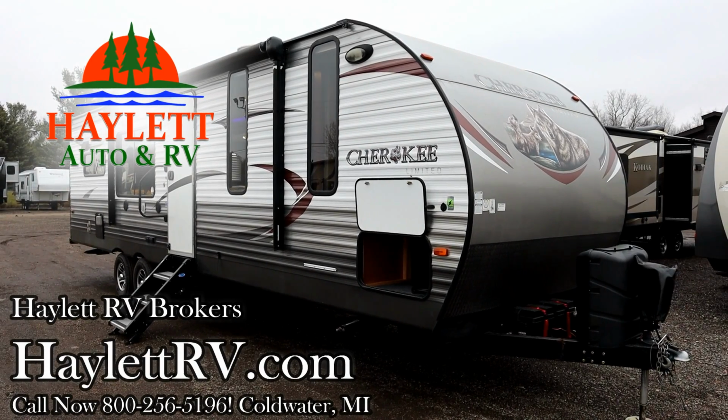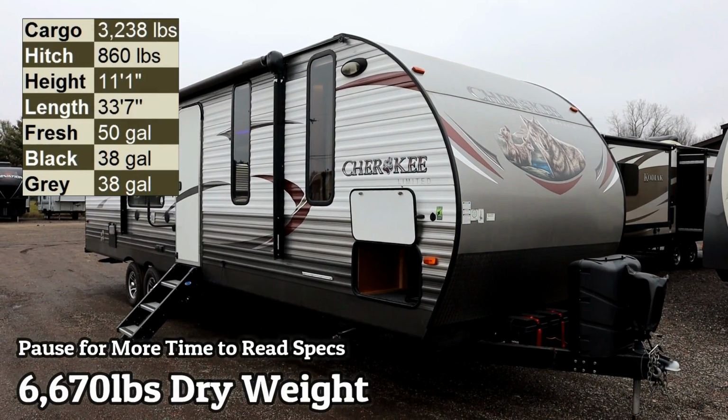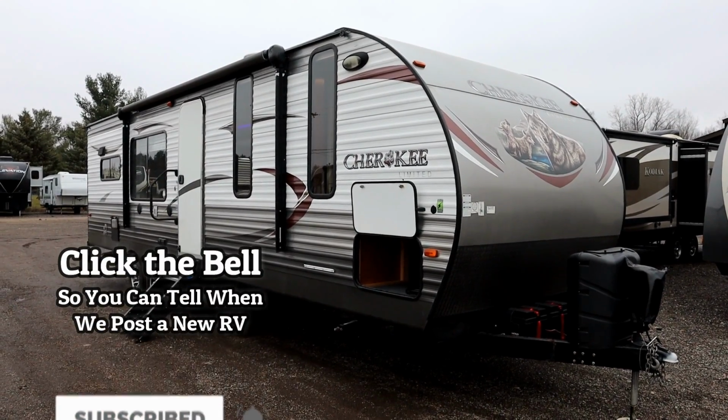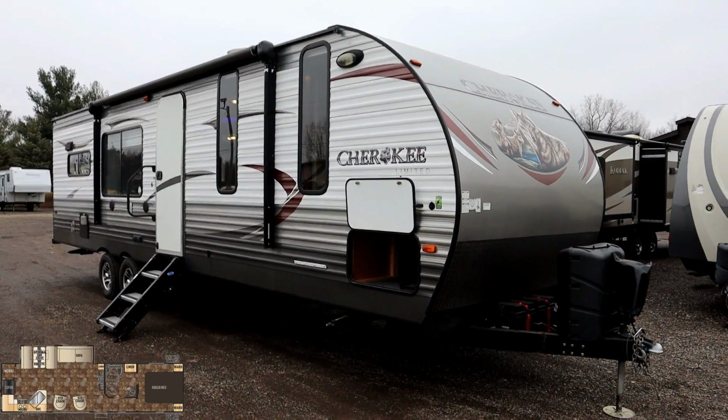6,670 pounds, a beautifully well-kept half-ton towable rear kitchen super slide couples camper coming in here at Haylett RV Brokers of Coldwater, Michigan, sister store to Haylett RV, just down the street. This is where we do consignment sales, where we sell things for folks.